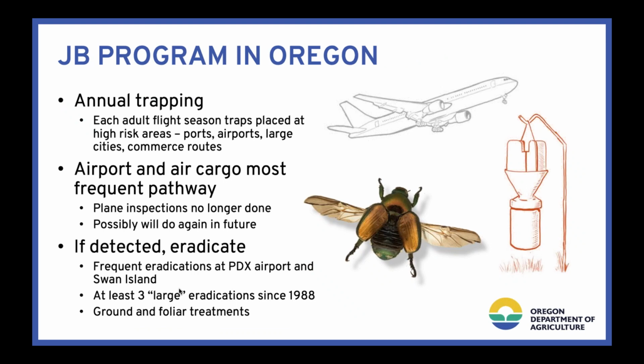Because the Japanese beetle is such a threat to Oregon, we're always trapping for it. I believe we've been trapping for this beetle for the last 60 years or so, and especially in 1980, the program really ramped up. So we do annual trapping. We place Japanese beetle traps at high-risk sites like airports, large cities, and commerce routes. In the past, we've done air cargo inspection. This is where we look for beetles on air cargo planes and shipments. For the last few years, we haven't had the funding and resources to do that, but we're hoping to get that started up again as soon as possible to really help protect our airport areas in Oregon.